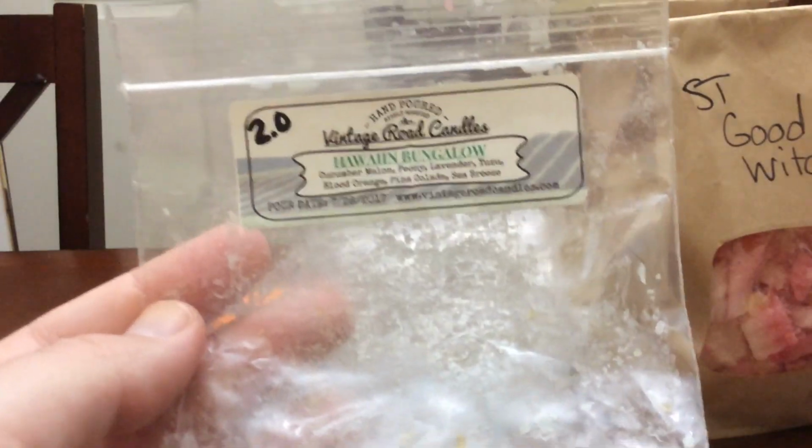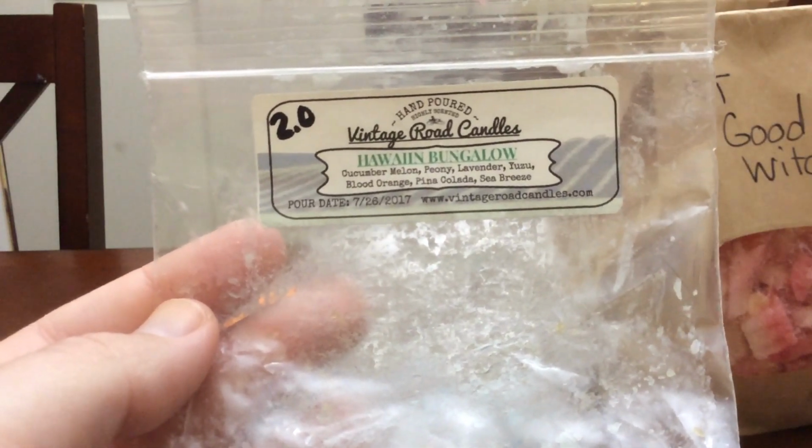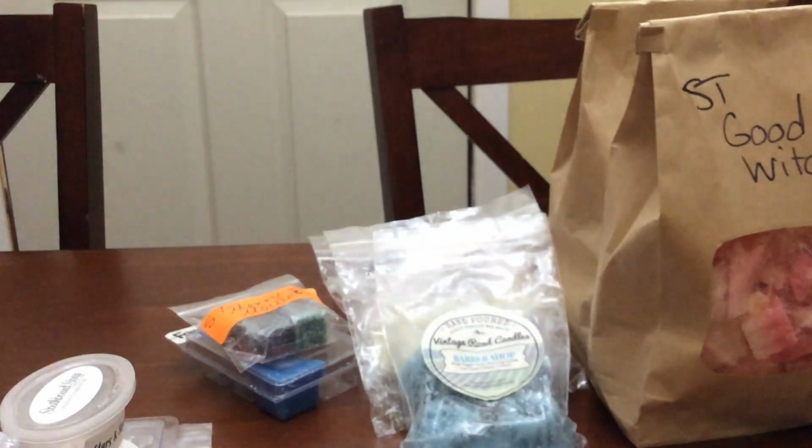So then we have Hawaiian Bungalow from Vintage Road Candles. This one's really nice. I did this one during the day, even though it has lavender in it. I didn't get any lavender. I got more of the fruity sea breeze type scent. It was real good though.